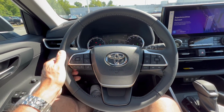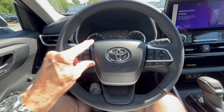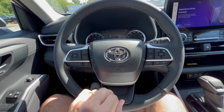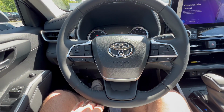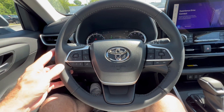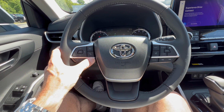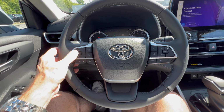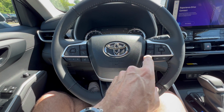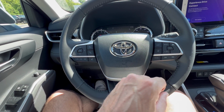Now, to the steering wheel, nice steering wheel, nice 10 and 2 notches. We do have the stitching. We do have brushed aluminum, chrome on the Toyota badge. Looks good. Round wheel, no flat bottom, but it's easy to get in and out of this Highlander. You got so much interior room in here. Flat black on the switchgear. On the left, your telephone voice commands and your controls for the digital portion of the dash. And then on the right, you have your safety suite controls, adaptive cruise control, and all that jazz.